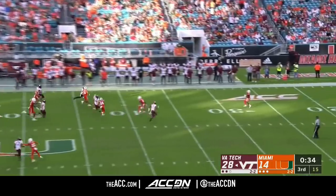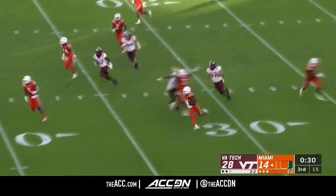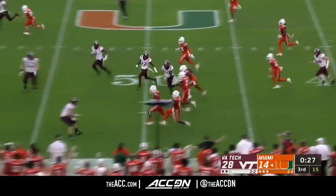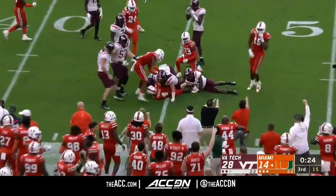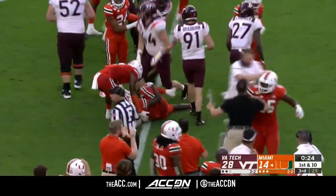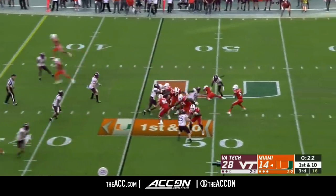Bradburn has been really punting well, drives Thomas all the way back to the 24. Got a wall there on the left side. Jeff Thomas still on his feet and finally tackled on Virginia Tech's side of midfield at the 45-yard line. Absolutely. I mean, that's exactly how they coach you.